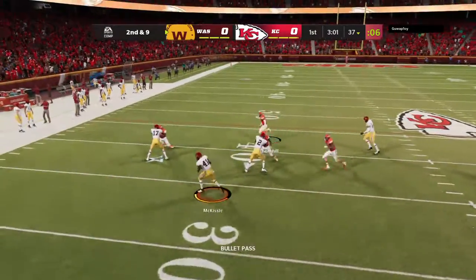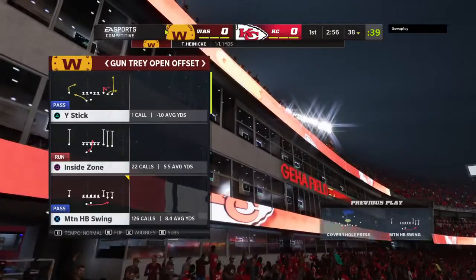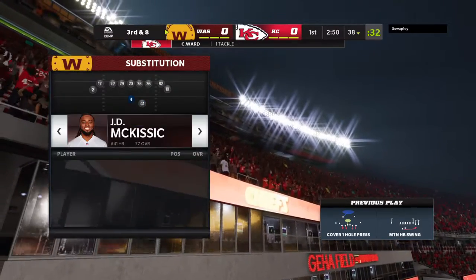Looking to throw. Heinicke out to the flat. That's complete to his running back. And they will only muster a yard here to the 38. Only a yard there. Sniffed out well defensively, and it brings up 3rd.